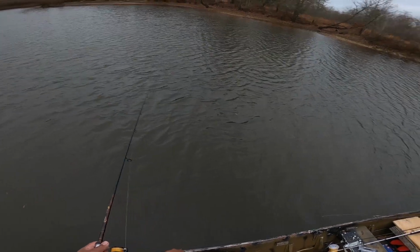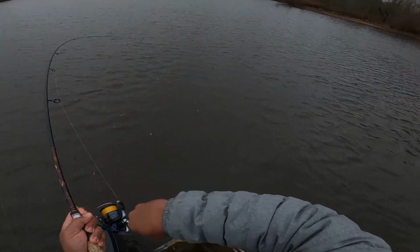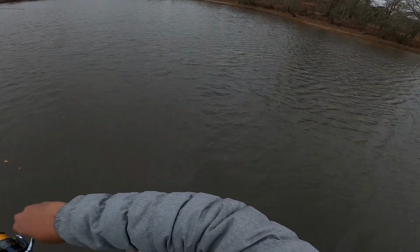Hold on. Actually, that's a stump right there. No, yeah, it was a fish. He came back for it.